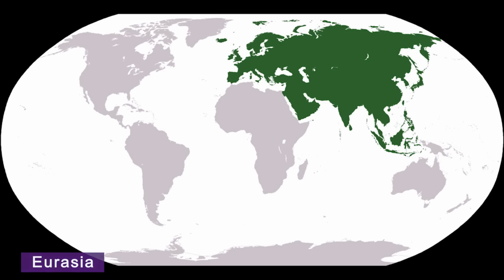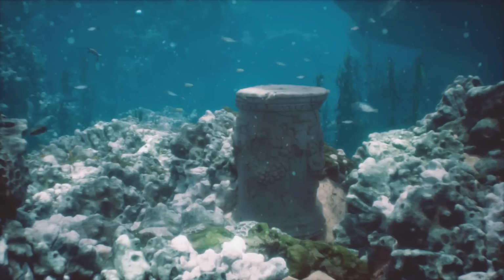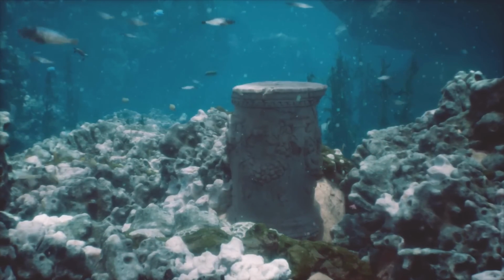Edgar Cayce, an American mystic with a touch of Christian flair, had a different idea. He believed that Atlantis and Eurasia were like two peas in a pod, perfectly matching in size. But let's get down to the basics of this intriguing city.